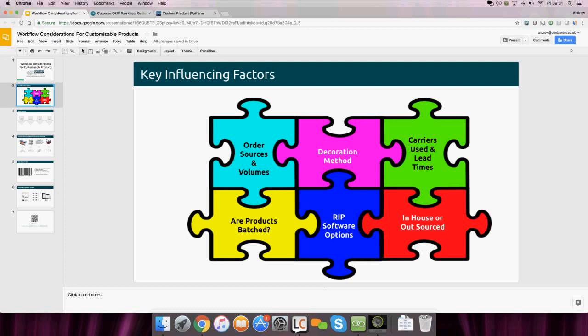So we'll talk more about order sources in a minute, but you have to assume in this market that everything is a batch of one. You will get some bigger batches, but the majority of things are a batch of one. So you cannot touch an order too many times. That's the most critical factor really in the whole of mass customization.